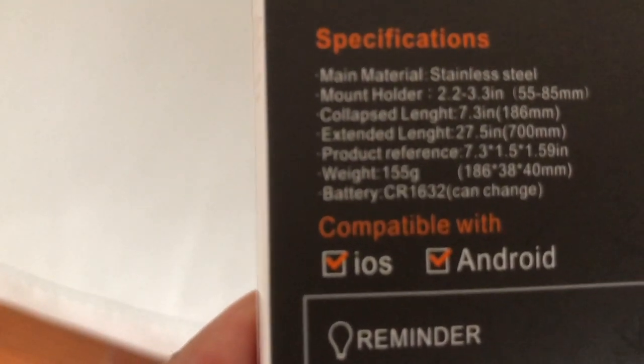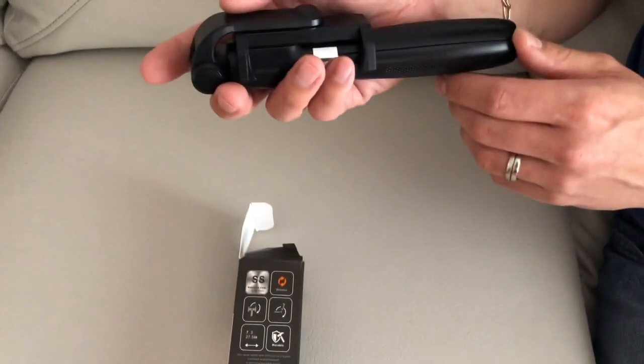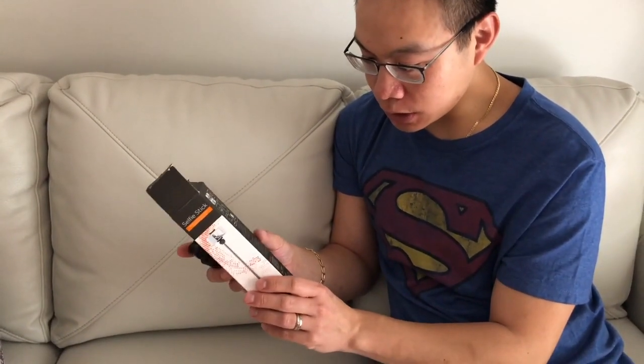They said it's only 155 grams. So it's very lightweight. And what's the battery of this? Oh, it's one of those special batteries actually. Circle ones. So the button battery? It said on the box the battery circle type that you need to get. So it's a button battery. Yeah. And there are different kinds of button batteries, so you just have to find that in your local area.